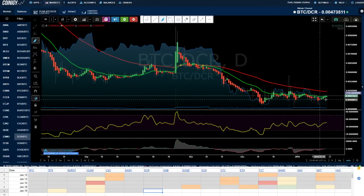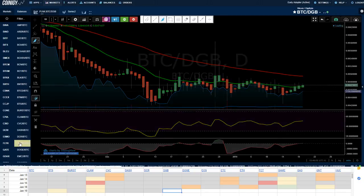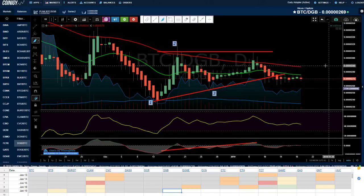Decred is a 1, 2, 3 bottom. The moving average is getting closer, but still neutral. It is not a buy signal there yet. Maybe tomorrow it'll be an alert. It'll come up close enough to these levels to say, be alert, it's going to be crossing soon.